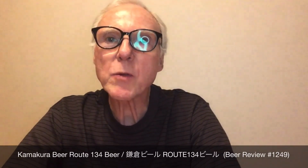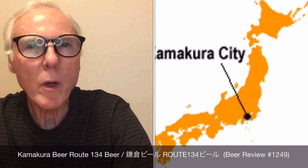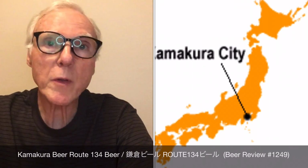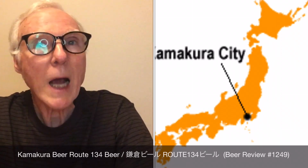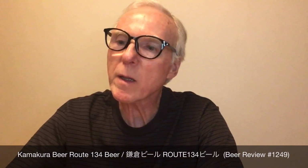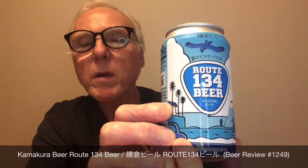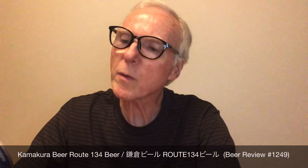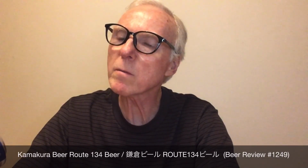Today we will take a trip to the town of Kamakura, which is located about an hour south of Tokyo. It's a very popular tourist destination in Japan, and there is a brewery there called Kamakura Beer Brewery, and we're going to take a look at a beer that I think is probably pretty new for them. It's called ROUTE134 Beer, and this was brought out in March, so a little less than a month ago.